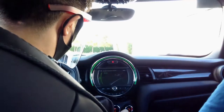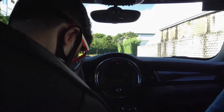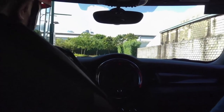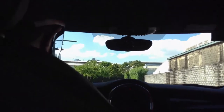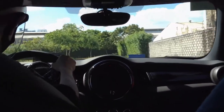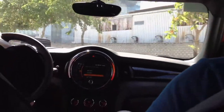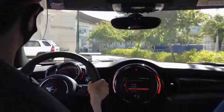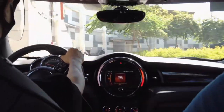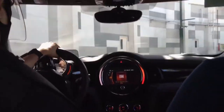Light changes for every mode. Pag green, green. Pag mid, yellow. Pag sports, red. I'm putting this mode. And also cool, you guys left pa the manual handbrake. Ang cool ng heads up display.